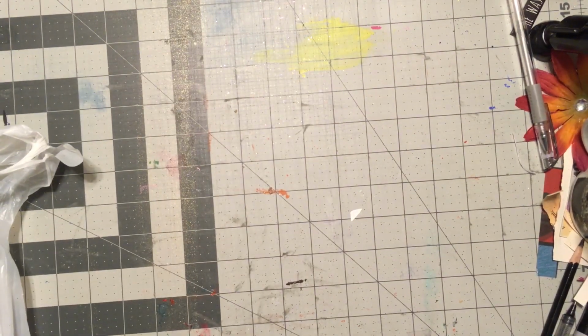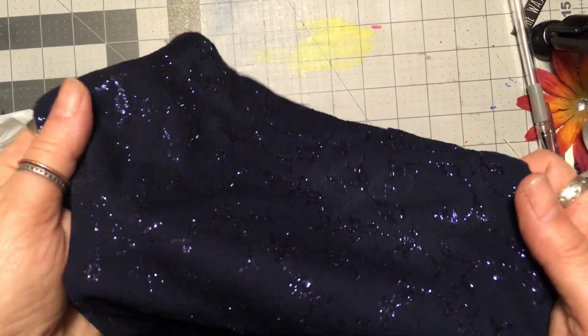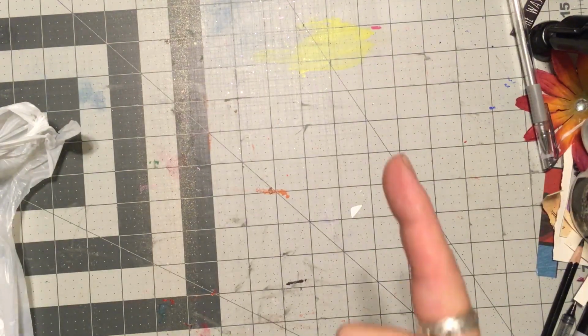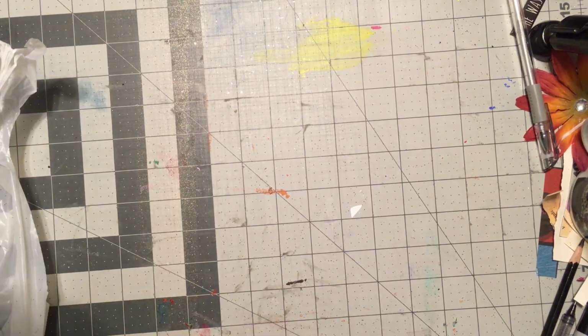Okay, it is probably 60 inches wide, but it's only half a yard long. But it's still so very, very shiny. But wait, there's more. I couldn't even believe it. $1.99.